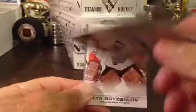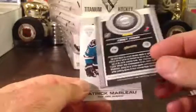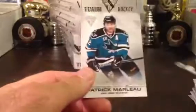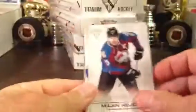Speaking of Florida. Philadelphia, and Corey Perry going out to the Ducks, game-worn gear. Patrick Marleau, Sharks. Avs.